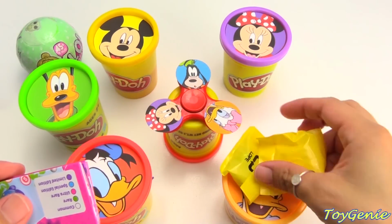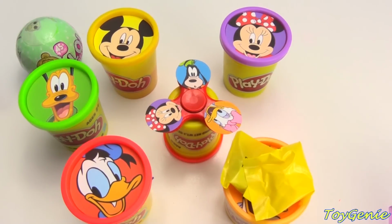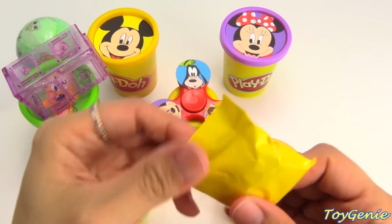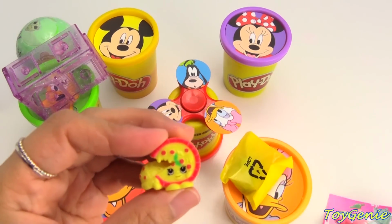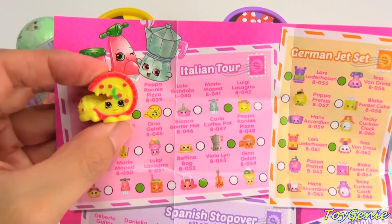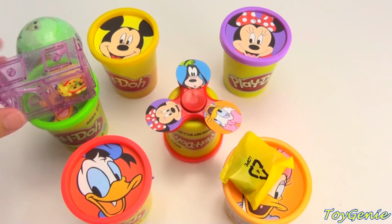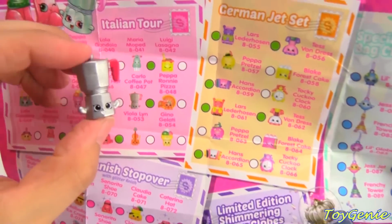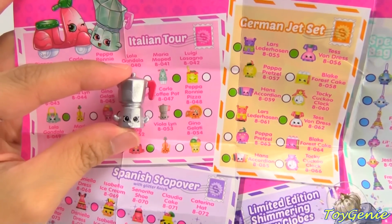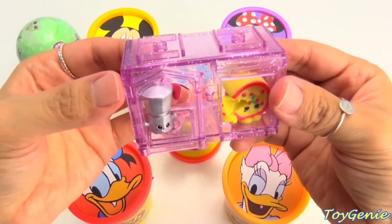We have two surprises and a collector's guide. Plus a twin room. So let's see who's gonna fit in the twin rooms. We have a pizza. This is pepperoni from the Italian tour. And we can set that right here. And let's see who this is. Ooh, it looks like a coffee pot. That's right, we got another one from the Italian tour category, and it's Carlo coffee pot. We can put Carlo coffee pot next to the pizza.